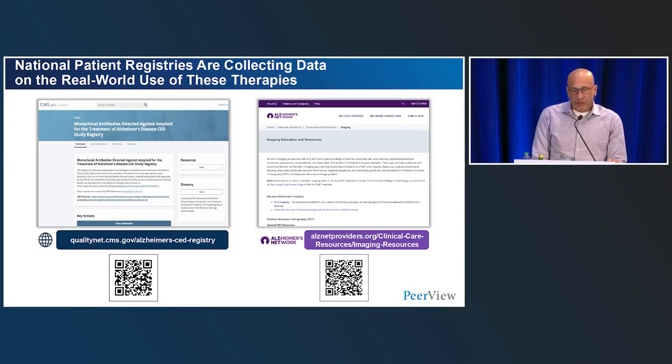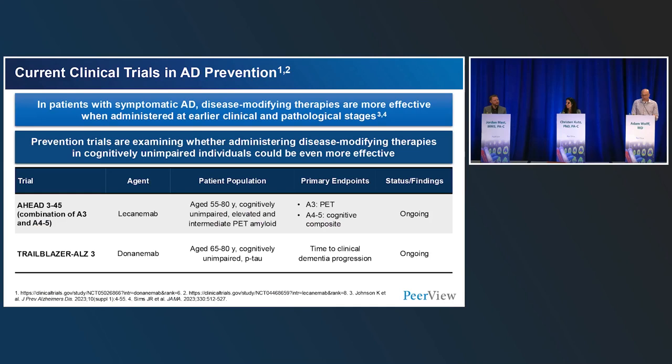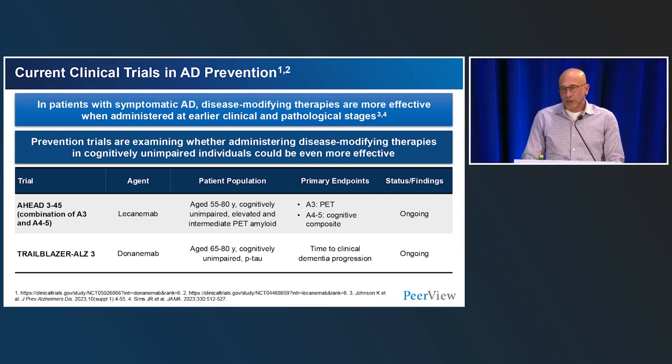Here are some patient registries, real-world use of these therapies. I will say that there are lots of trials going on, including trials with lecanemab and donanemab looking at, again, as we mentioned, these pre-symptomatic patients to see if we can nip this in the bud. Once the horse is out of the barn, it's too late, but the earlier we treat, the better.